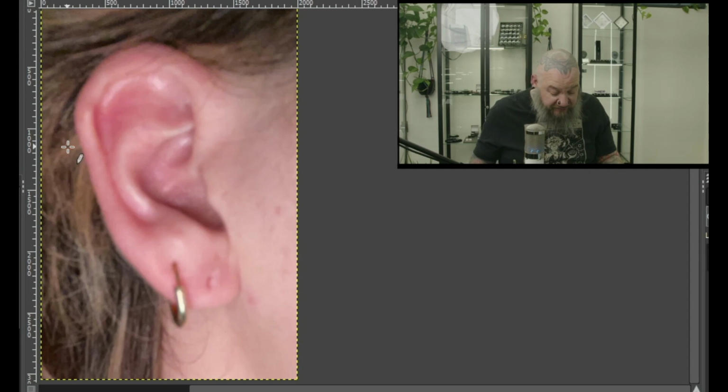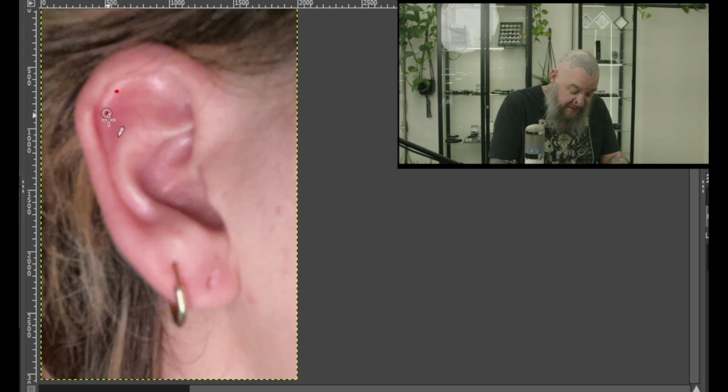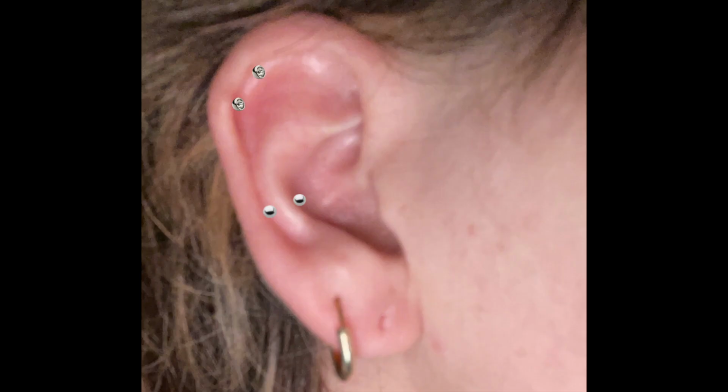I could also see the conch piercing. A conch piercing works for virtually everyone. And then the last thing I would like to suggest up here would be a triple helix. You can see how we have three piercings up across the top there, whether studs or rings. That would look very, very nice. Now, as far as my ultimate picks, I'm going to say the snug and a double helix.